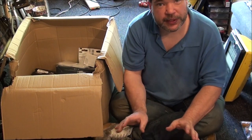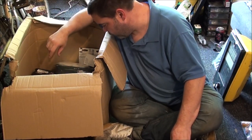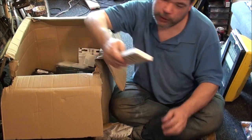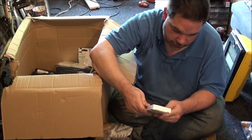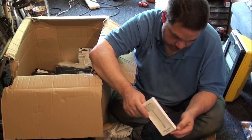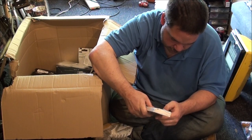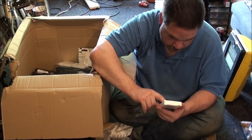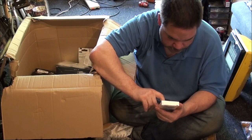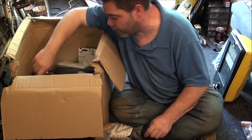You know what, if I ever see that seller putting some more of these up, I'm definitely buying another one, because I'm enjoying this. What have we got here? A digital AV adapter, Lightning. So that is another Apple thing, isn't it? I believe Lightning port. No good to me, because I don't actually have an Apple phone or anything like that.